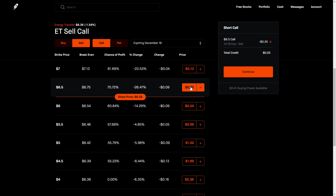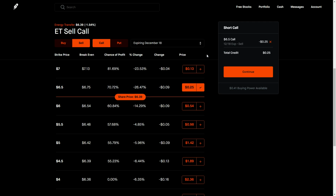So this $6.50 option, I would click on this one, and it says total credit. You'll notice that credit is important instead of a total debit, because this means that someone is paying me $25. So I would receive $25 in my account. And then what I would do is hold this stock until December 18th, and the price of the stock on December 18th would decide what happens next. If the stock is below $6.50, then nothing would happen. I would still have my shares, and I would still have my $25.